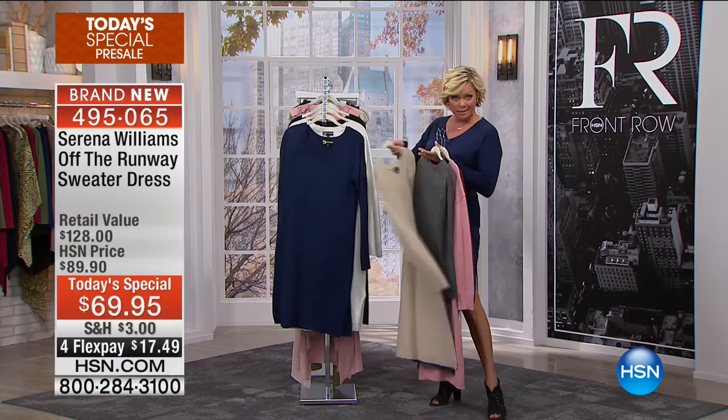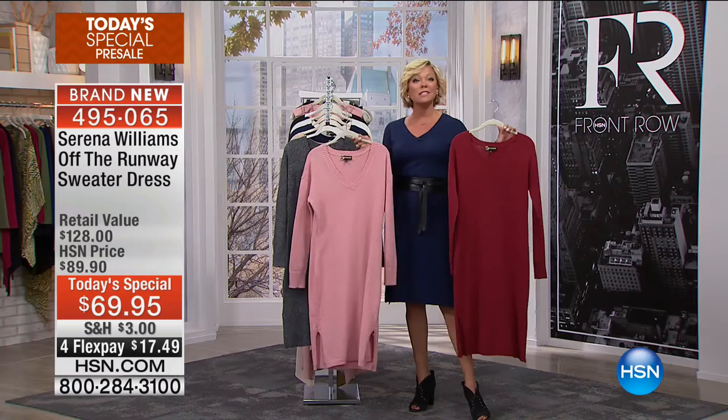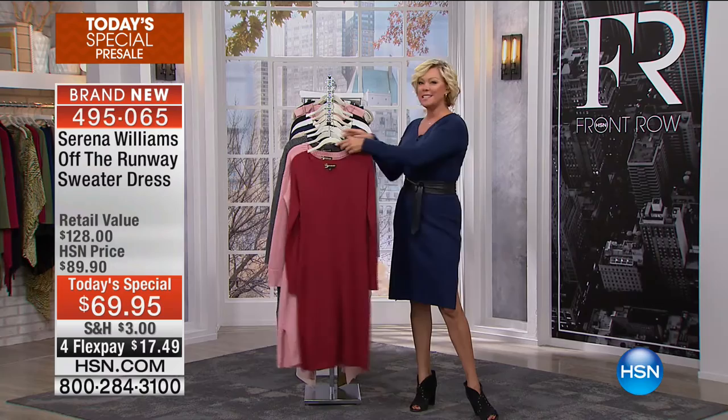This is going to be pretty early in the sellout, especially in these two colors. So you're welcome to get it right now. Here it is, $495.65, under $70. It's about 50% off the retail price, so it's going to be a big celebration.